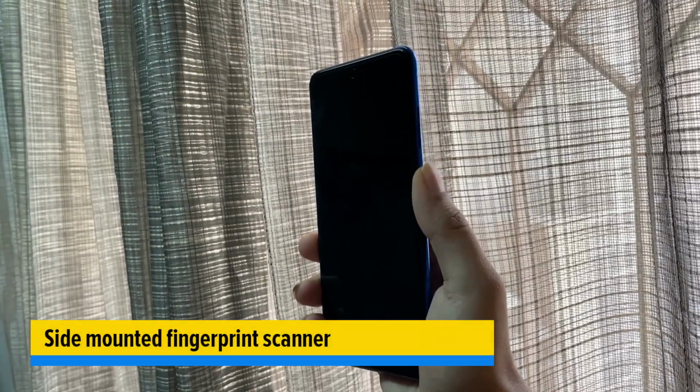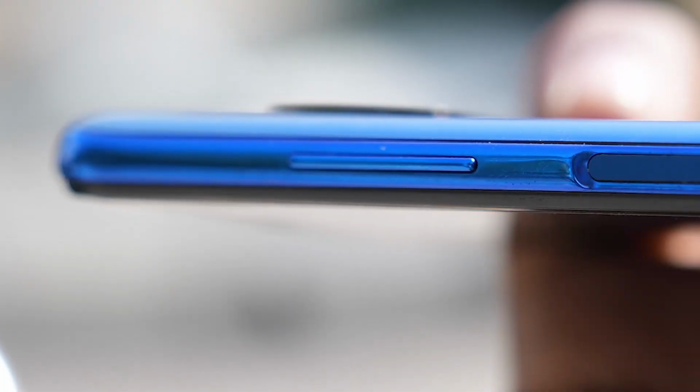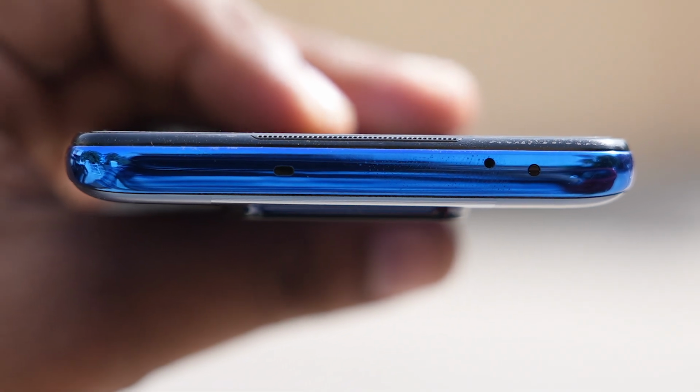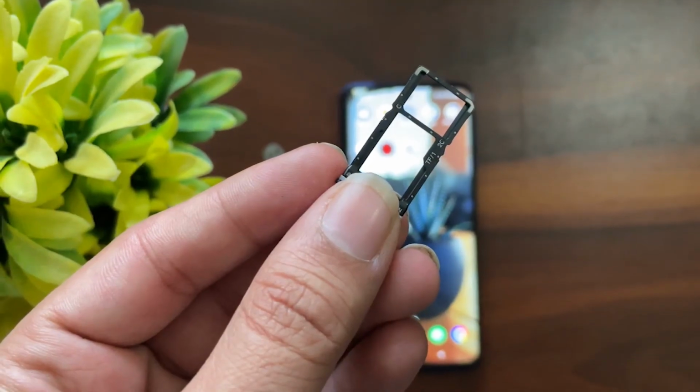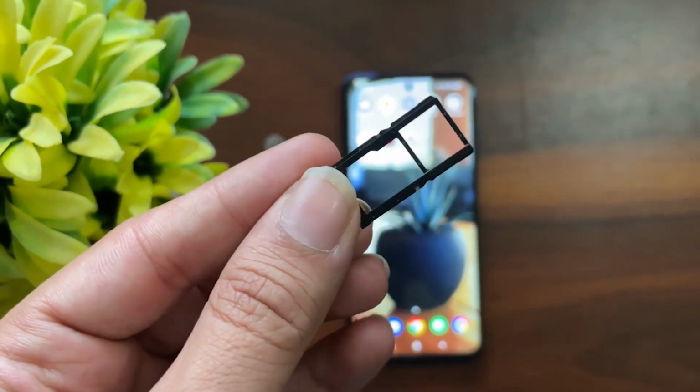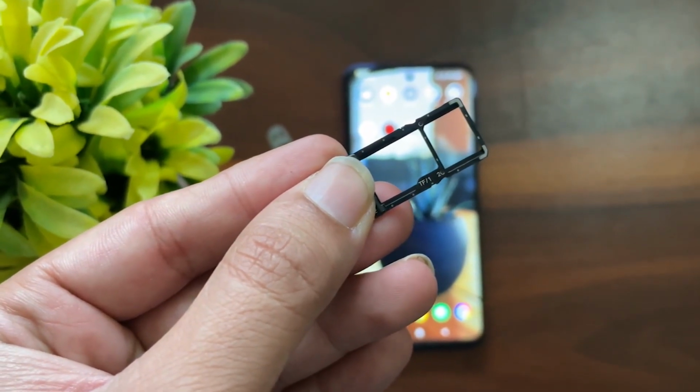The Poco X3 Pro also has the same side-mounted fingerprint sensor and stereo speaker setup as the Poco X3. The volume rocker is on the right side, IR blaster on top and a 3.5mm headphone jack at the bottom. The phone uses a hybrid SIM card slot which lets you use either two SIM cards or a single SIM along with the micro SD card.